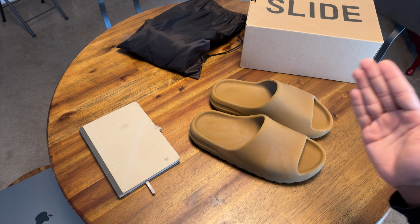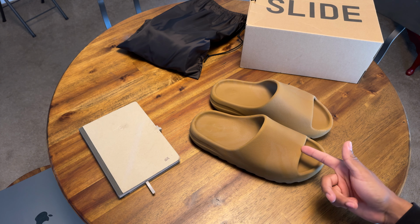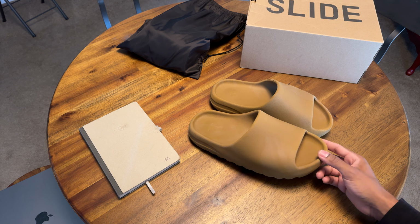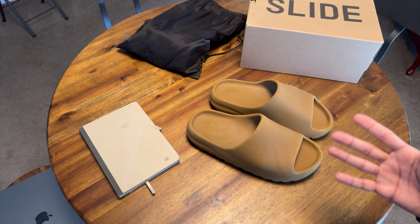I've worn these things everywhere. Just to name a few: LA, Miami, on the cruise to the Bahamas. I've had these things on the beach countless times. And yeah, they've gotten dirty countless times. But one thing I've always done, I've always kept them clean.